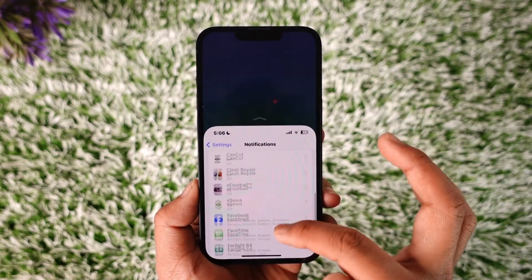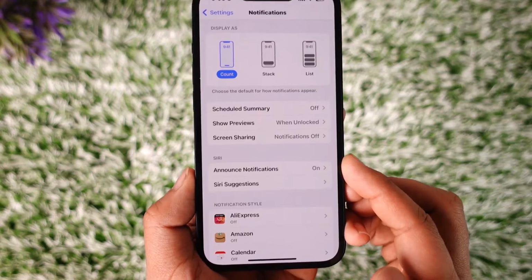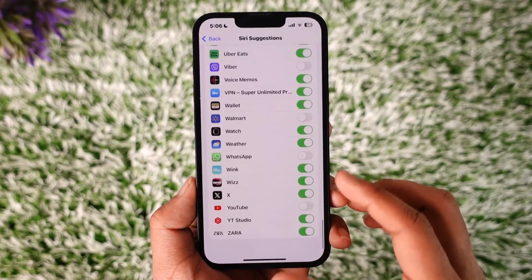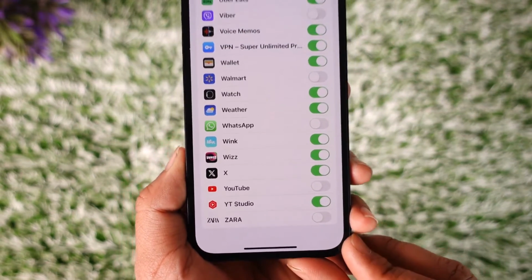But in case you don't find it, then what you can also do is, from here under the Siri tab, you'll find an option called Siri Suggestions, which you want to tap on. When you tap on Siri Suggestions, scroll down all the way to the very bottom, and you'll find an application called Zara. So you want to turn off the toggle next to Zara here.